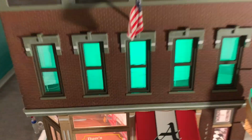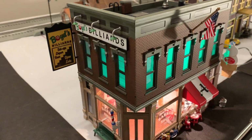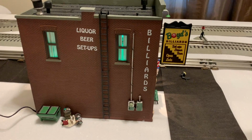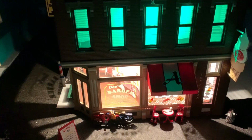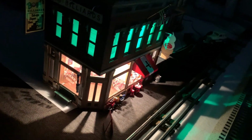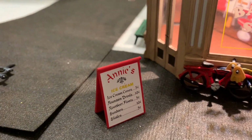And I'm gonna show you what the back looks like here and the side. Here's what it looks like lit up from the back side. This thing is really nice with the lights in the upstairs. Yeah, I believe this might be my favorite one as far as the lighting effects and the detail. And here on the sign, you can even see what Annie's charging for her ice cream treats.